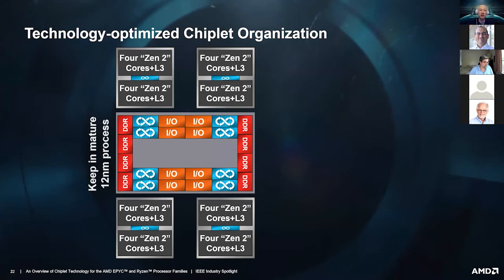All right, so in the second generation EPYC processor, we ended up using a mature 12 nanometer process node to build what we call an IO die. And so we centralized all 8 channels of DDR interfaces, PHYs, and controllers. We have all of our PCIe IO connections, and then we have our Infinity Fabric links that connect the individual core chiplets, the CPU core chiplets, back into the IO die.